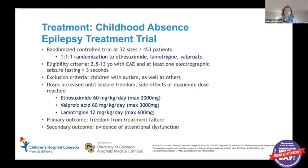There was a trial that was done and published in 2010 about the treatment of childhood absence epilepsy. We don't have a lot of comparative treatment trials. A lot of our treatment trials are placebo-controlled treatment trials. And so this is one, though, that was actually a comparative treatment trial between these 3 medications.